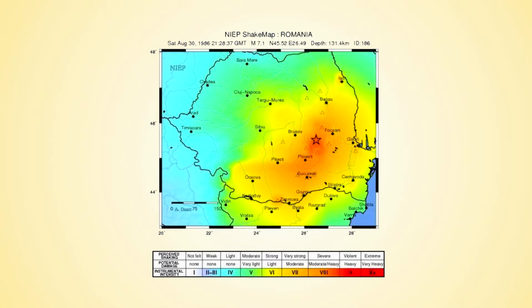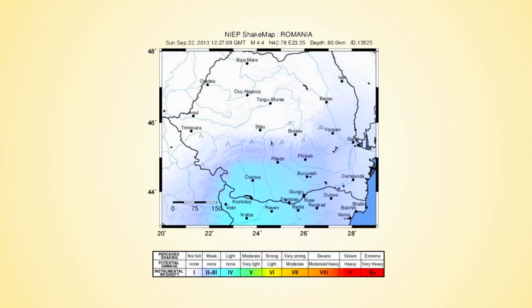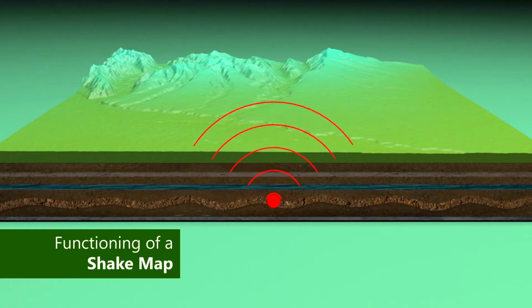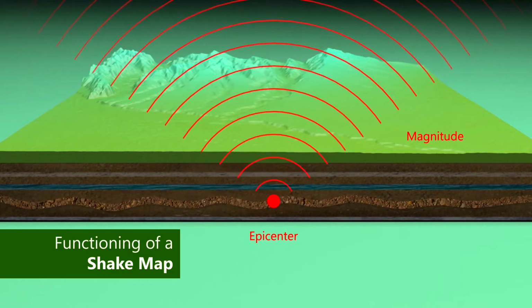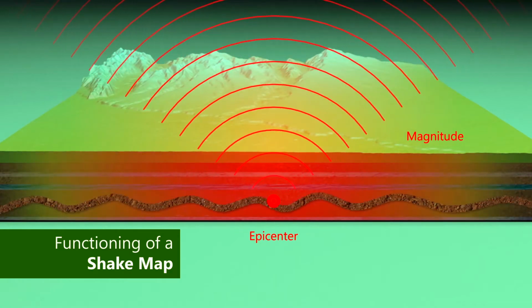Another tool which reveals important information about an earthquake is the ShakeMap. A ShakeMap provides further information different from the earthquake's magnitude and epicenter, since this map focuses on the ground shaking produced by the earthquake, rather than the parameters describing the earthquake's source.